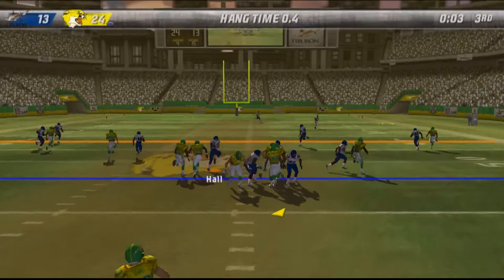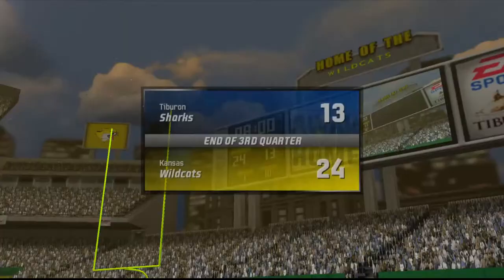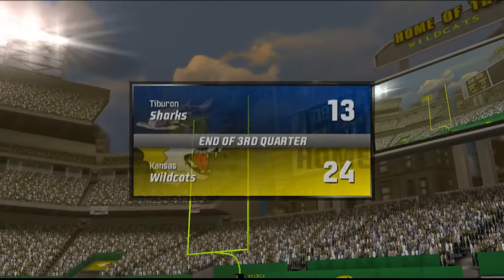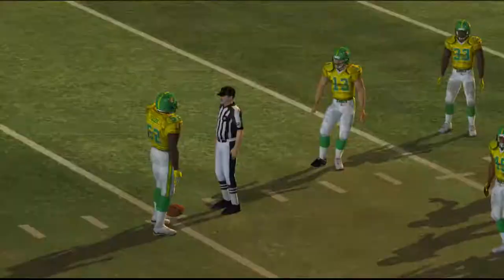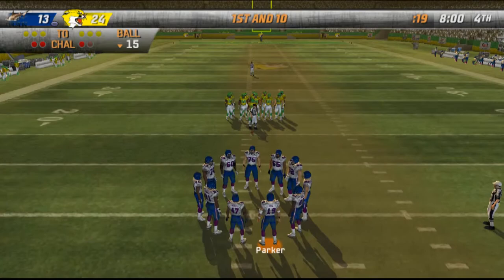And he waves for the fair catch. This is where you want to respond quickly, or this could turn into a battle for field position. We've completed three quarters of play, and the score is 24-13. The teams are set for the fourth quarter of play. First and 10, ball on the 15-yard line.